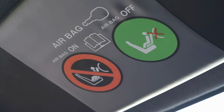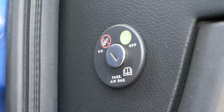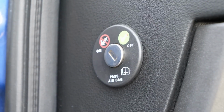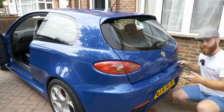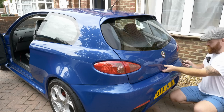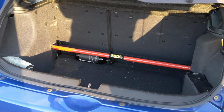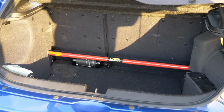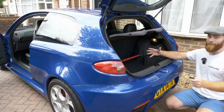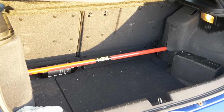You can switch off the passenger side airbag and put a rear facing child seat on the front passenger seat. That's the exact same switch that my Maserati Grand Sport had. And another feature this shares with the Maserati, rather annoyingly, is that there's no button on the back to open it. So you've got to press the key or press the button inside. But when you do open up the boot, honestly, for what is seemingly, by today's standards, a compact hatch now, this boot is a fantastic size. You'll have no problems whatsoever getting buggies in there, I'd say.